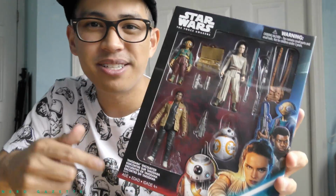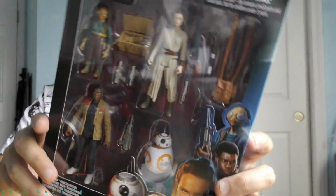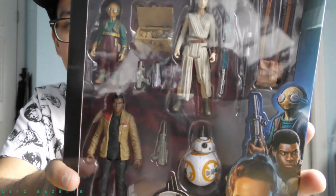Hello, this video is going to be a look at the Takodana Encounter action figure set for Star Wars The Force Awakens. I found this one at Walmart. There were a bunch of them out there, so it was really nice to see, especially since I want the Maz Kanata figure. It's nice to have a Rey figure that's proper with the right outfit with the lightsaber on accessory, so that's really nice.